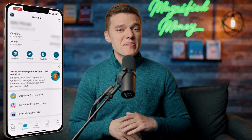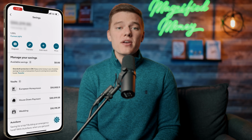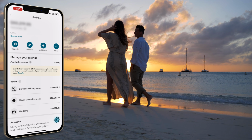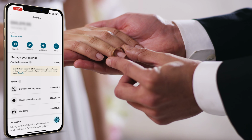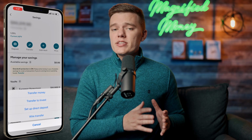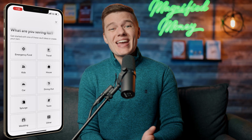If we go into the SoFi app and click on the banking tab at the bottom of the screen, and then select savings, you can see that I currently have a vault set up for my honeymoon, another one for my eventual down payment on a house, and a third vault for my upcoming wedding. So you could click the transfer button and move money in and out of these vaults or from different accounts, but if you wanted to make a new vault, you just click the add vault button.